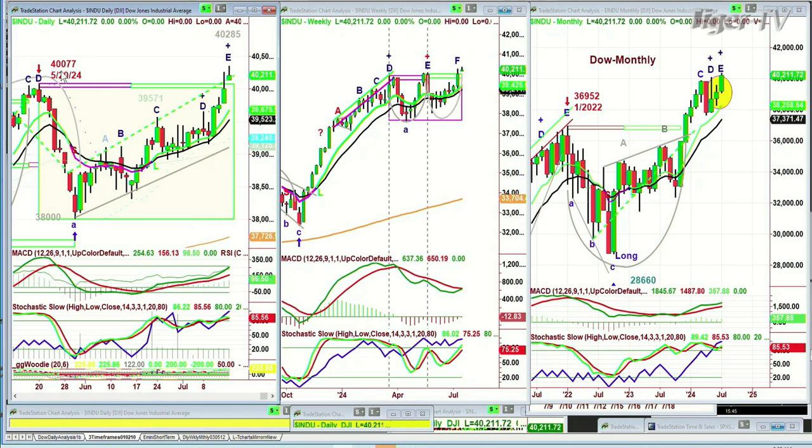It makes that 40,077 a key number to monitor. How high we go above it is going to be really important to say we're either leaving this rectangle alone for now. You can see the same thing in the weekly chart, or it's going to come back and have a trading pattern that just stalls for a while in that range. And the same thing with the SPY.